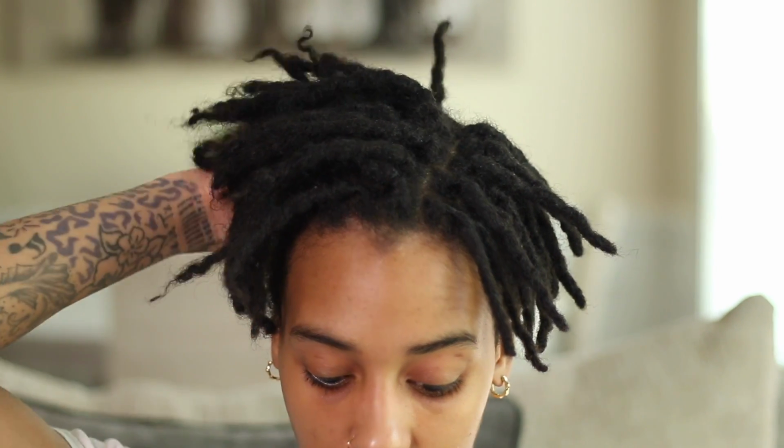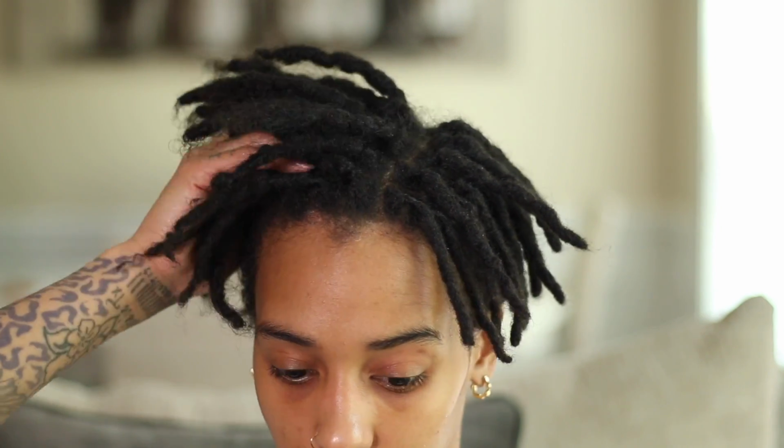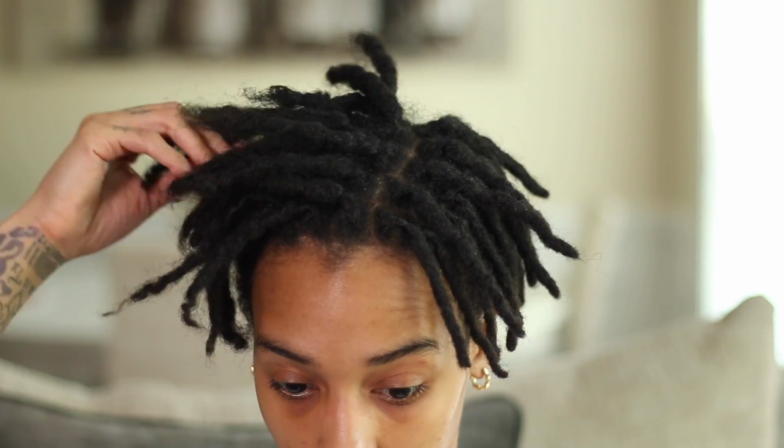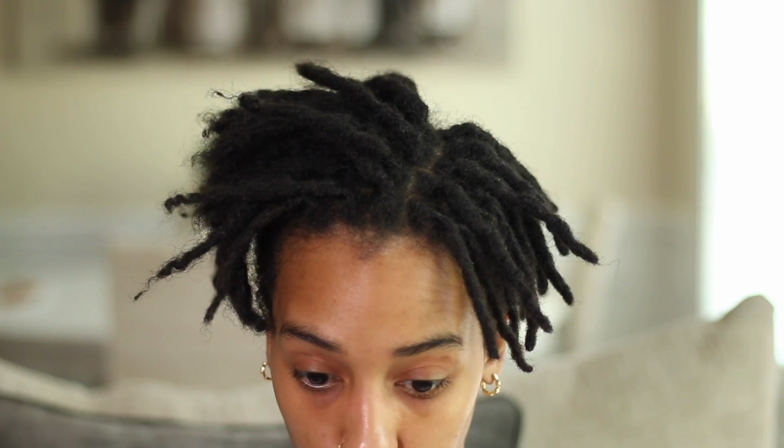So I am semi-free form. What that means is I don't retwist my hair often. I might get a retwist once every 3 months, 3 months at the longest. I really like my new growth to be nice and wild, if you couldn't tell.